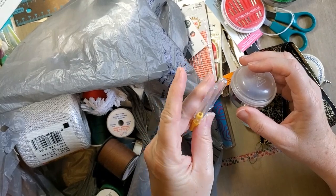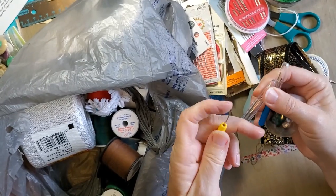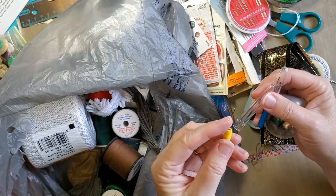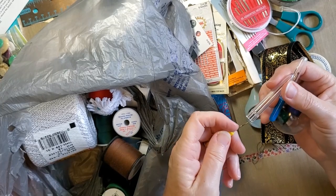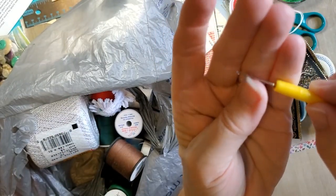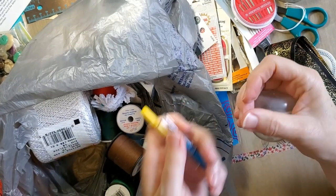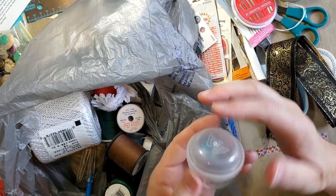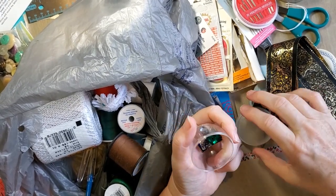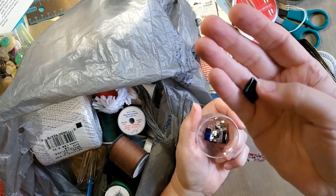I have 2 stitcher rippers. No, this is a stitcher ripper. This is some kind of a hook. Like a little miniature, you know the hooks you use when you're hooking a rug? It's just like that, only it's tiny. I don't know what you use this for. If anybody knows what you use this little hook for, let me know. Some jewels. Other jewel buttons. They're silver on one side and whatever color on the other side.